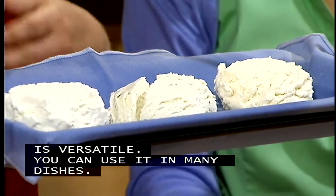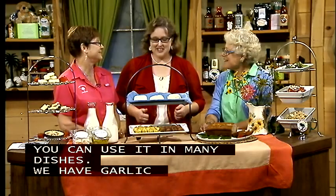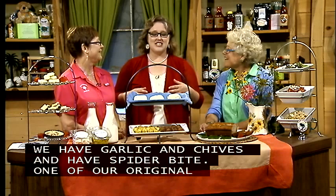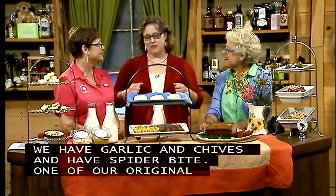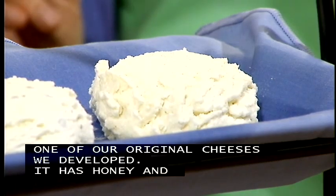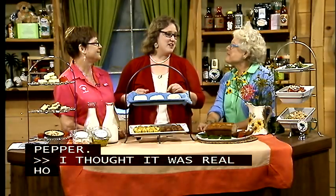Spider bite is one of our original cheeses that we developed. It's not hairy or anything. No, it's got honey and ghost pepper. So when you first bite into it. I thought ghost pepper was real hot. It's very hot. That's why we pair it with some honey.